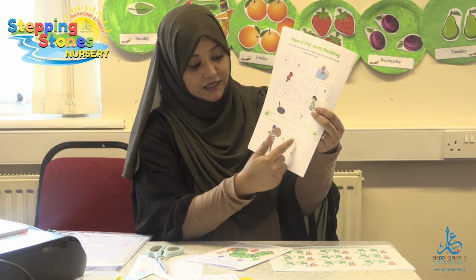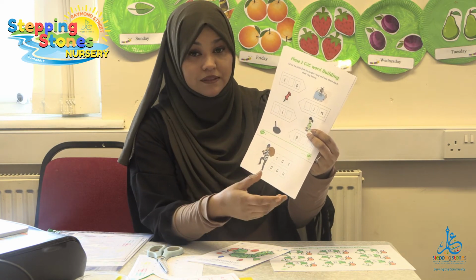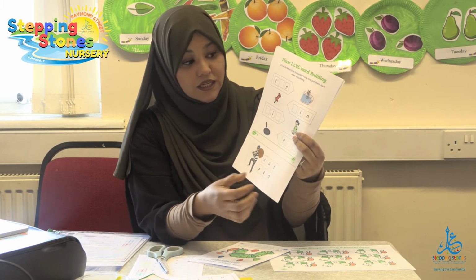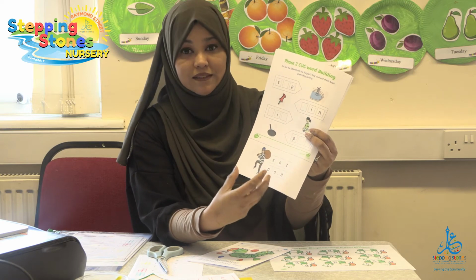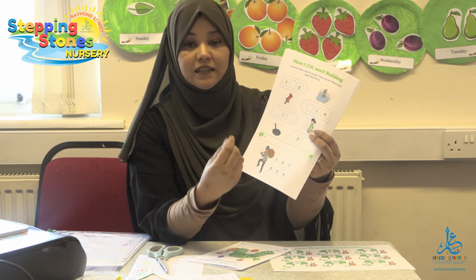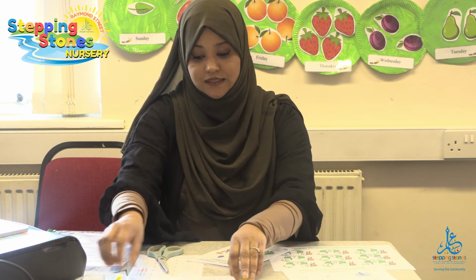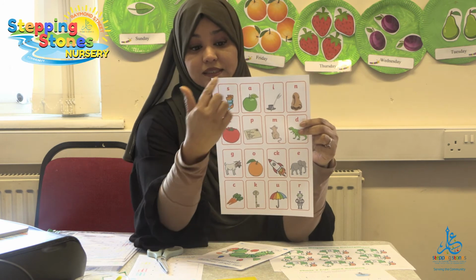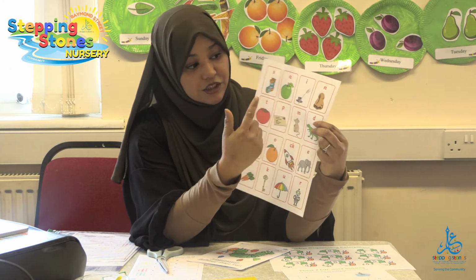So like I said, you'd cut these out and then you'd put them in the right places with your child. So it's about identifying initial sounds, middle sounds and end sounds. Don't worry if your child isn't getting there yet. It's more about getting involved and trying to learn the names of the sounds, which brings me on to this next activity. So this one is one where we're asking you to cut out the shapes with your child, each card. Each card has an initial sound.